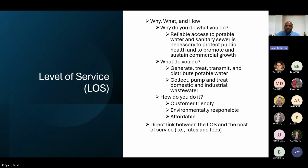Do you need more people? Do you need more qualified people? Do you need more services from vendors? Do you need different consultants? All of that should be discussed as you go through the preparations and discussions for the level of service workshop. Next slide, please.